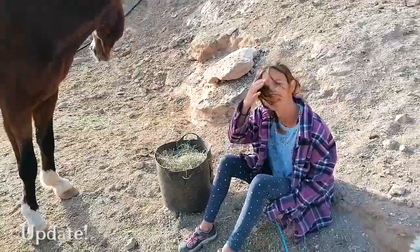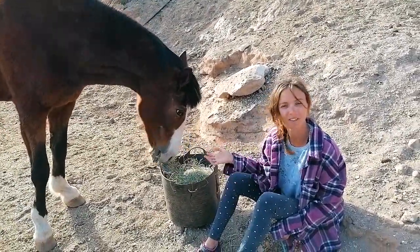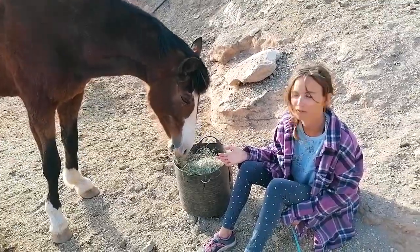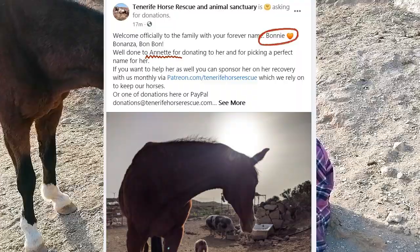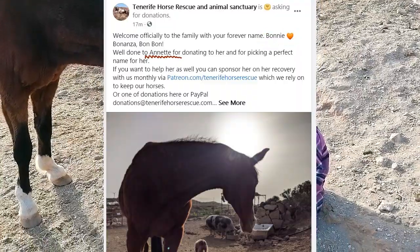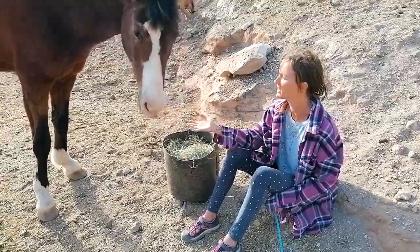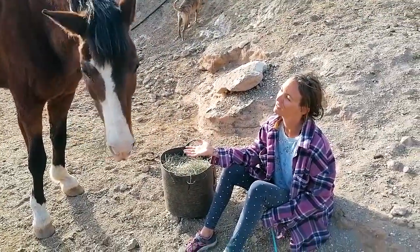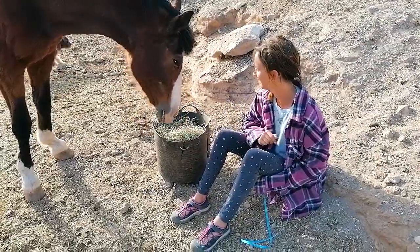Right, so she's been with us a week now, I think, probably 2 weeks by now, or a week and a half. She's finally got her official name, which is Bonnie, or Bon, which is Bonnie for Bonanza. Well done, Annette. Annette picked that name, and then she got in the top 5, and then they got voted, and everybody picked Bonnie, and we think it suits her perfectly, but I can't help but call her Bon.